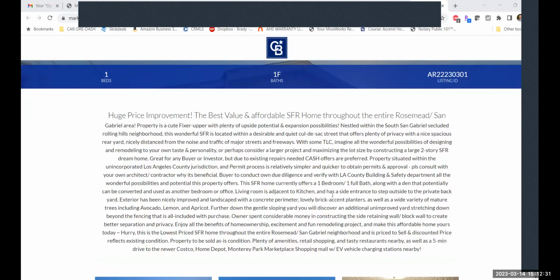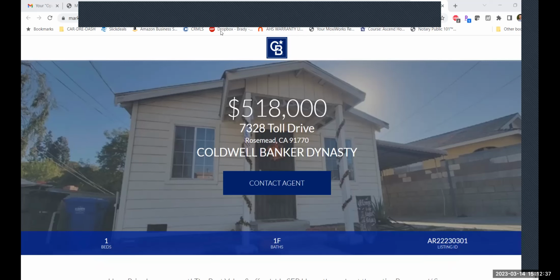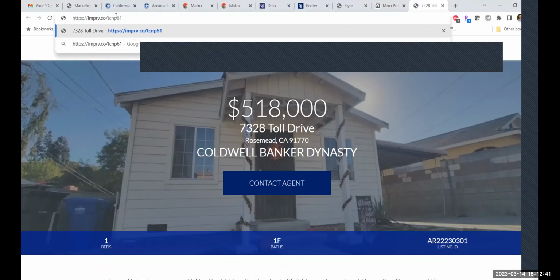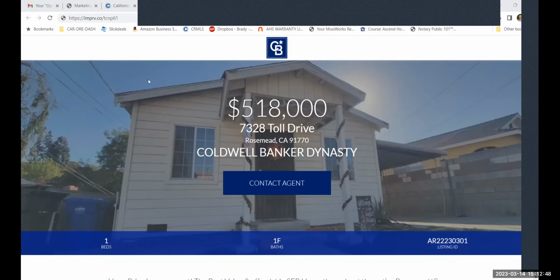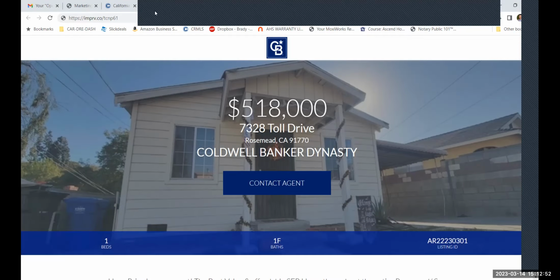I could tell my sellers, I'm going to build you a website specifically for your home. And this is the link. I can share it with the seller. I can save it in my text messages. Every time someone says I want more information, here's the link. Here's the way you can contact me. And that's just one example.